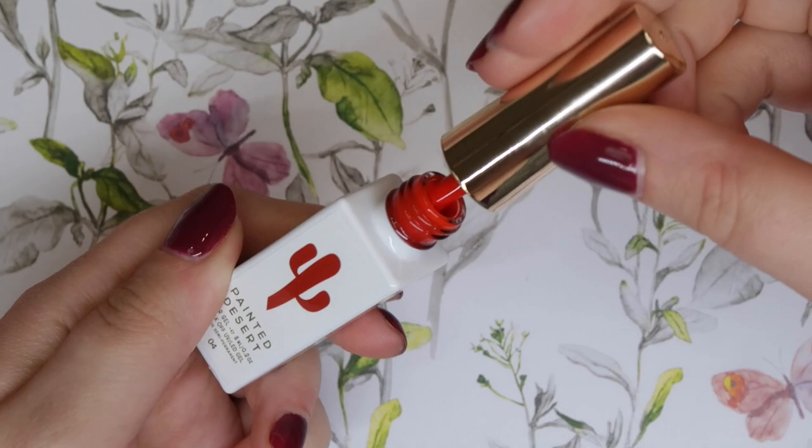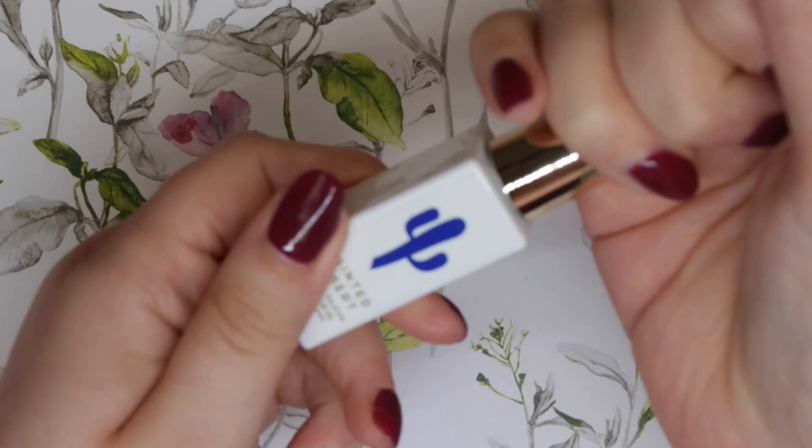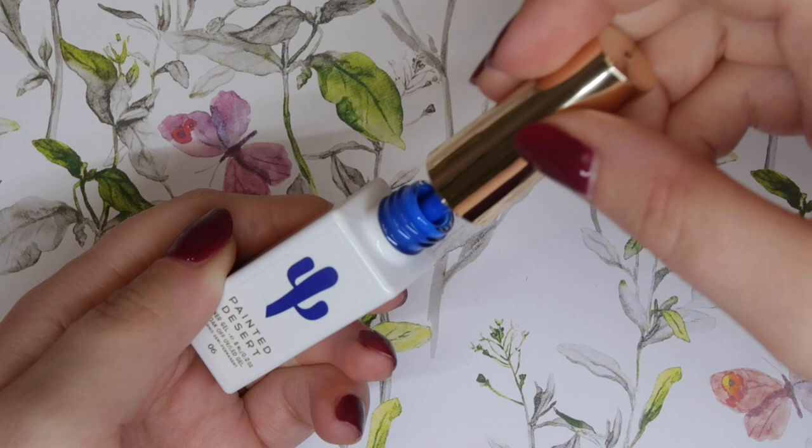And then we have a red one. This is like a bright fire engine red too. A pink one, and this is a nice bubblegum pink. We have a blue one, and it is a really nice bright blue. The yellow, it's like a brighter buttercream yellow.